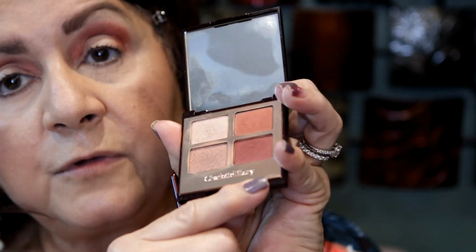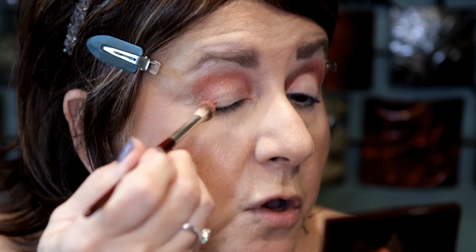But now I'm going to go to the darker shade. So that's how I do it. I don't ever go desperate to have something and go for whatever they're asking.